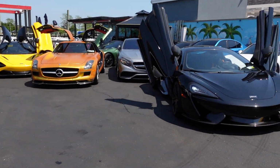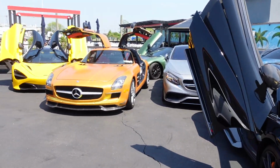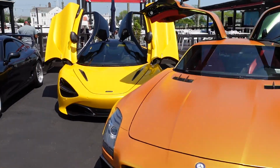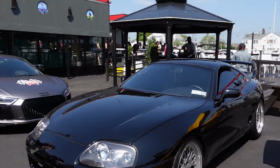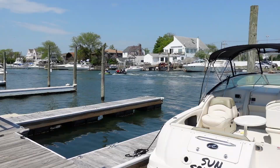Straight. As far back as you can. Got all the cars here at Agua on the Mile. New restaurant that just opened.